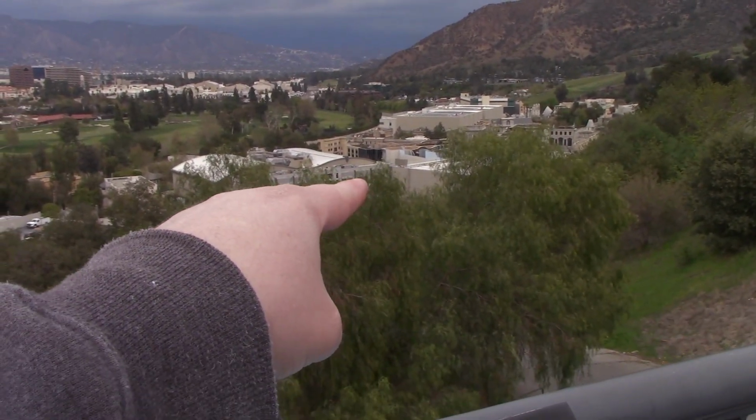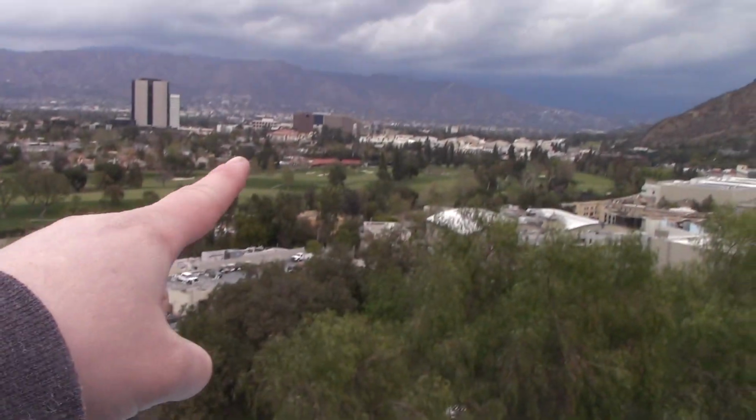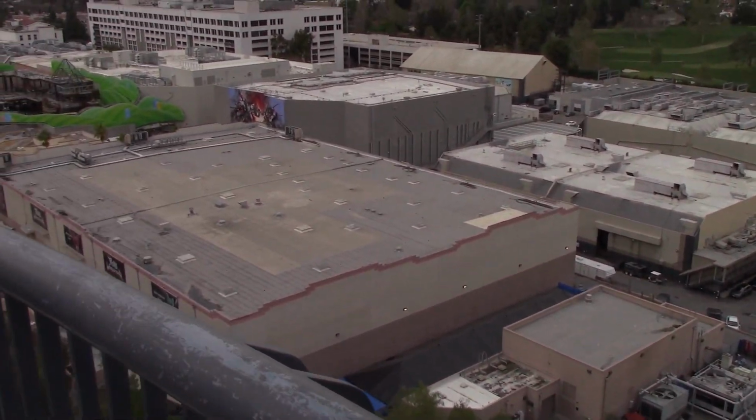King Kong 360 3D is actually this big building right here in the very front. Then we also have the Warner Brothers Studios. We already saw that one, and Disney Studios off in the distance. So there you go. This is the front lot where they have a lot of the sound stages.